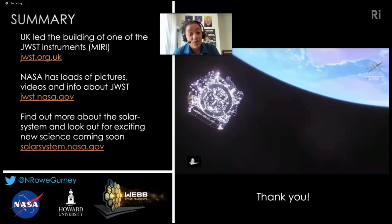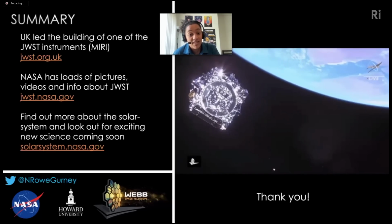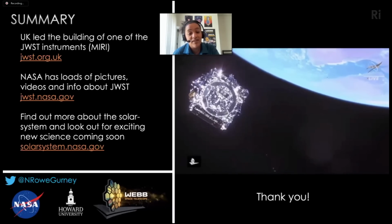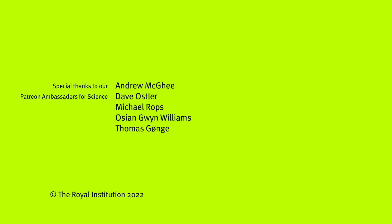And I thought I would leave you with that beautiful image of JWST just after launch as it disappears on its way to L2. Thank you. I'm looking forward to your questions.